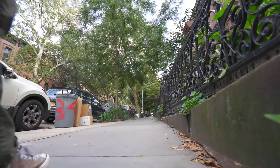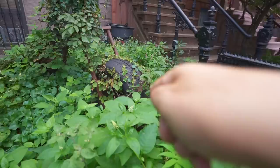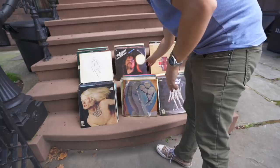Yeah, people have some very creative things in Park Slope for their decorations. It looks like an old bike that has vines growing everywhere. It's the beginning of the month, and in Park Slope, so many people just give things away on the curb. I did not see this too often in Lower Manhattan. Check this out. Someone literally gave away their entire record collection right here.